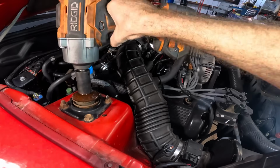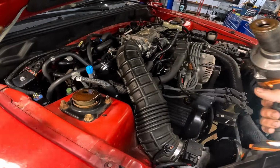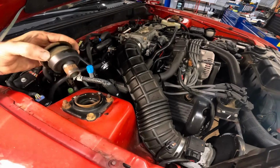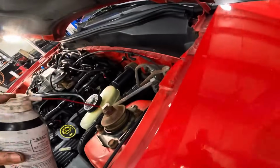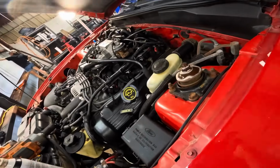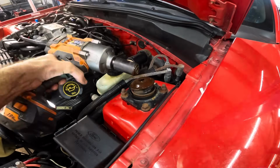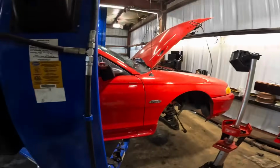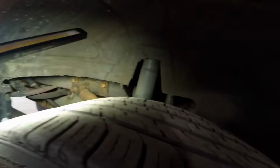This one's not coming out, it's actually turning this shaft, so I have to reach around and put a side load on the strut, and it puts extra friction on the shaft, and that allowed the bolt to come off. And then the rubber mount just pops right out of that little bracket there. Same thing on the driver's side. I had to put a side load on the strut in order to generate friction.